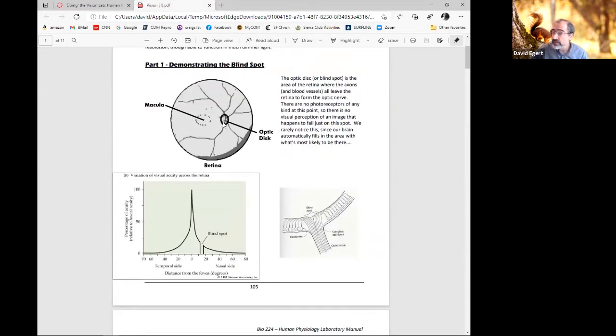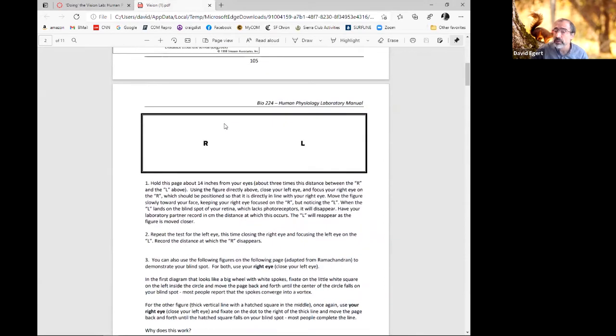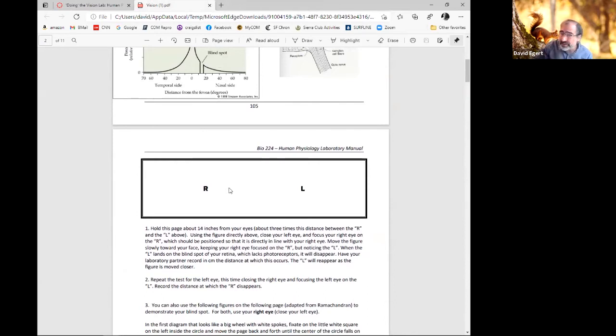Demonstrating the blind spot. The main way you demonstrate the blind spot, you can do it in your lab book. For your write-up, you can just follow the instructions in your lab book. Does everybody have the lab book in front of them right now? You should do this, especially if you've never done it. It's really trippy. It says hold the page about 14 inches from your eye. You close your left eye, look at the R with your right eye, and then move the page closer and closer, but notice the L. Stare straight at the R, but notice the L. What you're doing is playing with the angles until that L lands on the part of your retina that is the blind spot, where there are no rods and cones.